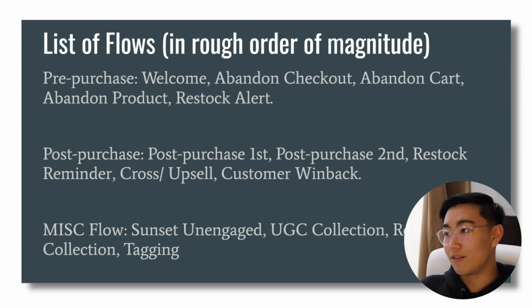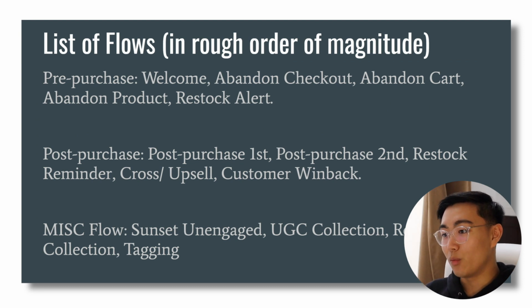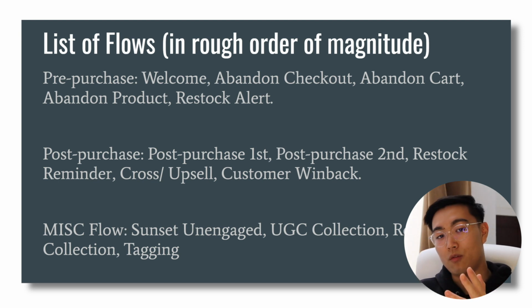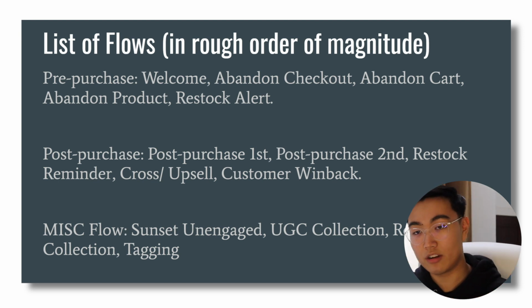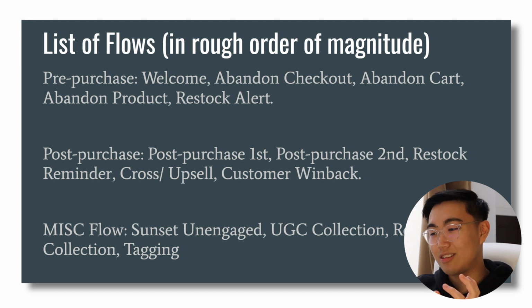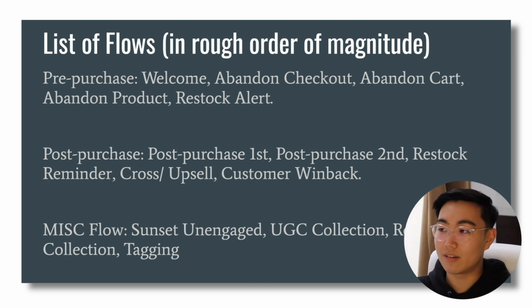Here is the list of flows in rough order of magnitude that you actually need to have built out. The way we split flows up is the pre-purchase flows, so anything that happens before someone actually makes an initial purchase from you guys. And then the post-purchase flows, which is everything after the initial purchase. And lastly, I just have a few miscellaneous flows in there that really help you nurture, build the list, and help you with other aspects of the business that aren't directly revenue generating, but they are still extremely useful to have, especially if you do things like paid advertising and things of that nature.